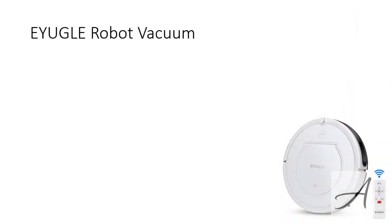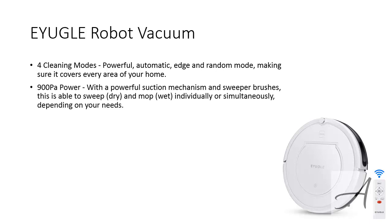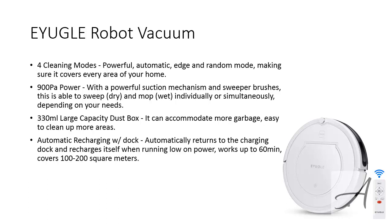The third and final one that made our list is the Yugo robot vacuum. It has 4 cleaning modes, namely the powerful, automatic, edge and random, making sure it covers every area of your home. With a powerful suction mechanism and sweeper brushes, the Yugo is able to sweep and mop individually or simultaneously depending on your needs. It has a large capacity dust box which accommodates more garbage so that you can clean up more areas easily. It automatically returns to the charging dock and recharges itself when running low on power and works up to 60 minutes, effectively covering up to 200 square meters.